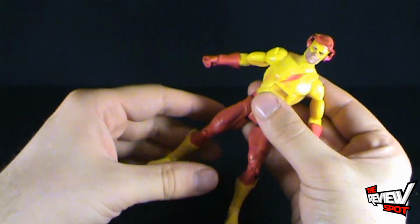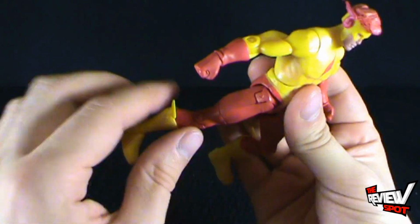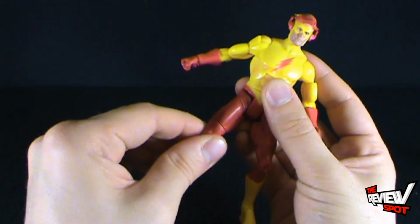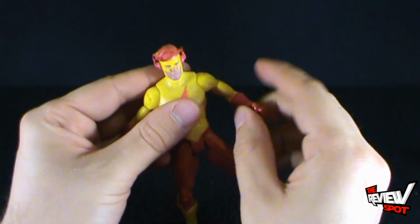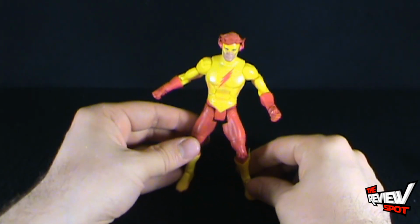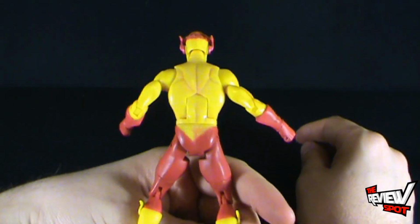Let's demonstrate it on this leg, just for the sake of not breaking it. Oh, and also, it looked like a little bit of crack forming there, too. I don't know. Kid Flash, you just weren't meant to be, my friend. The leg also moves out. Rotation in the thigh, bend at the knee, bend in the foot. I guess if I really plan on having Kid Flash in like a permanent kind of pose, he may not be too bad. But to get him to stand straight, I'm clearly going to have problems with him.